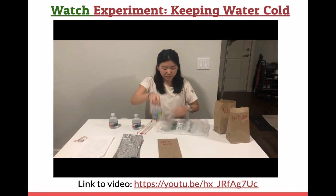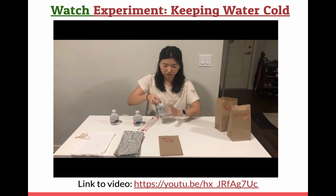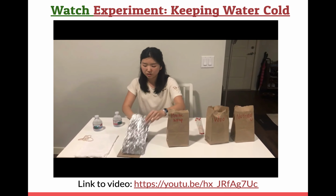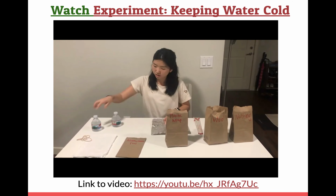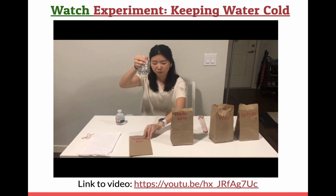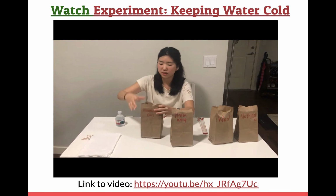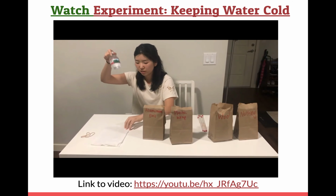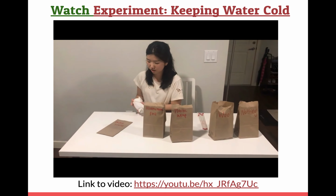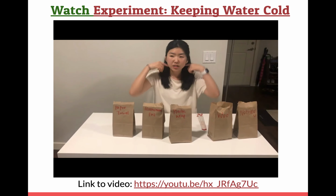And this one, I'm gonna wrap it in plastic. And then I have another one, and we're gonna wrap this one in aluminum foil. I know some parents wrap water bottles in aluminum, so we'll see what happens to this one. And then last one, we're gonna wrap this in a paper towel. All right, so we're gonna leave this out for 3 hours in this room.